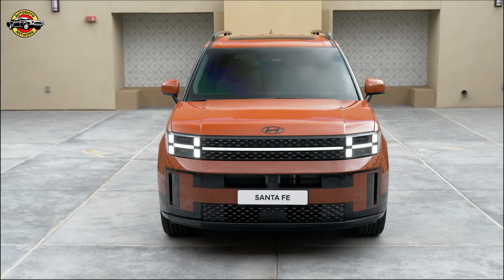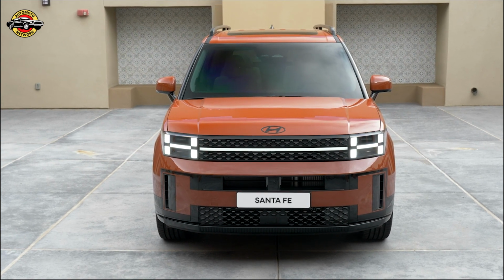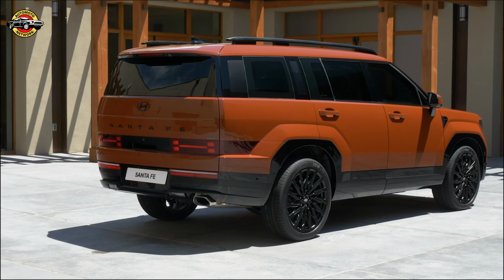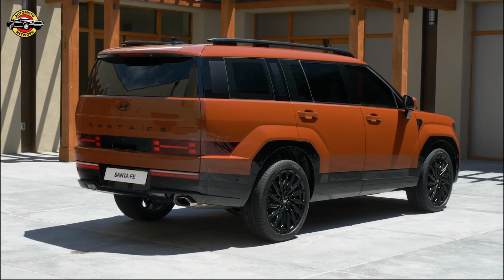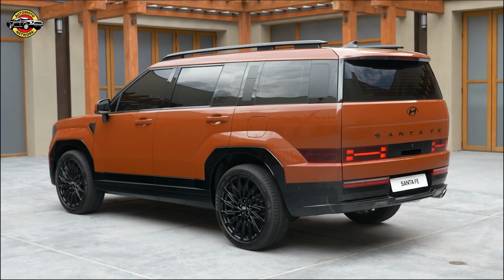The relaxation seat with leg rest, innovative power reclining independent seats, and a host of technology advancements redefine the way you travel. Safety and confidence go hand in hand with the all-new Santa Fe. Advanced driver assistance features like forward collision avoidance assist 2 and lane following assist 2 make your drive secure and worry-free.